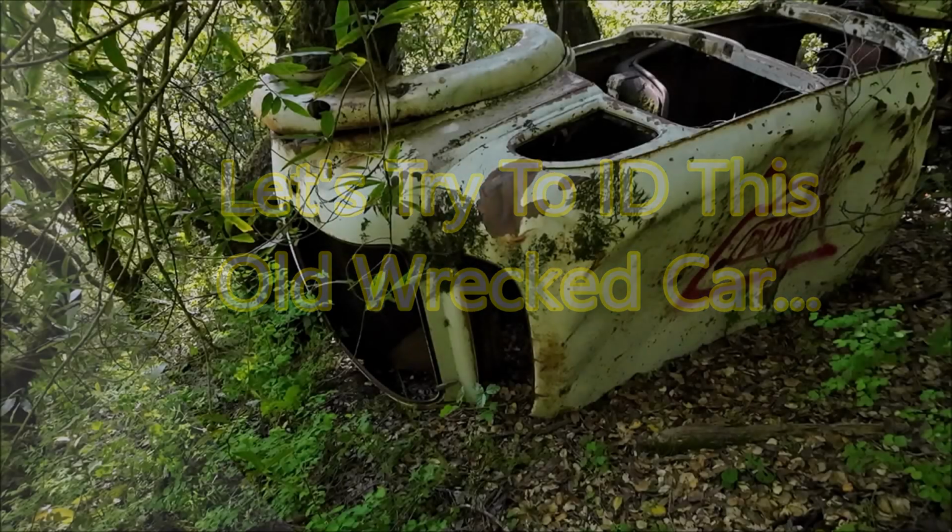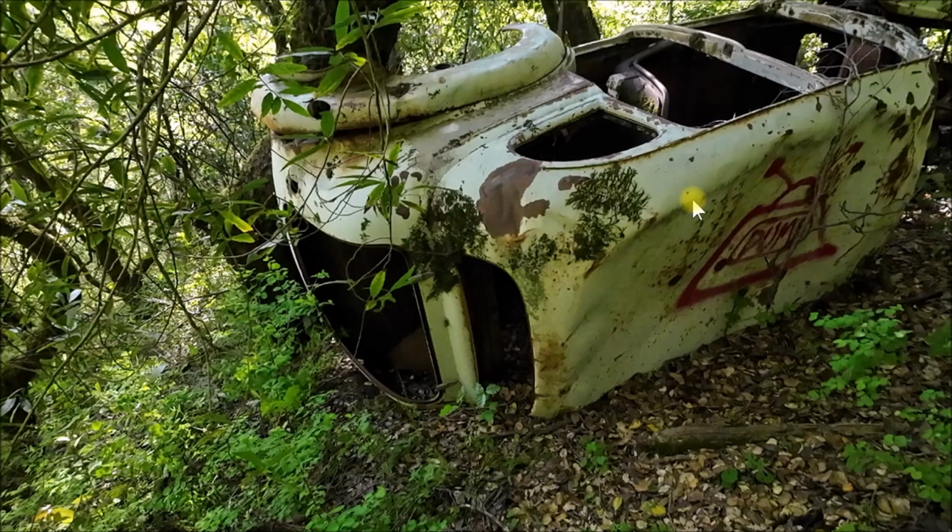So I wanted to follow up on a previous video where I had found this wrecked car up in Stevens Creek Canyon. A viewer had given me a tip that there was another car up here. It took me a while to find it, as I mentioned in that previous video. By the time I had identified the car, I figured the poison oak would probably have just overgrown up here.